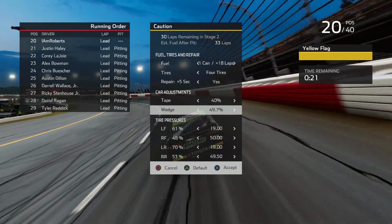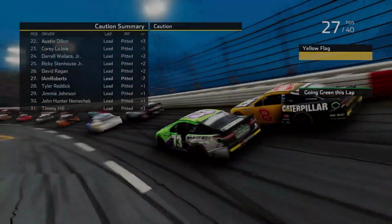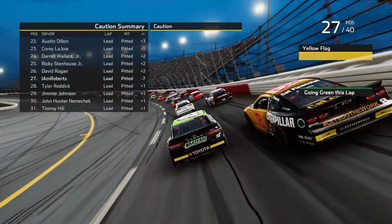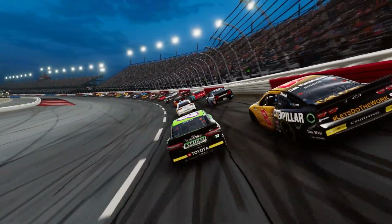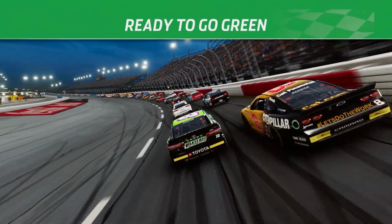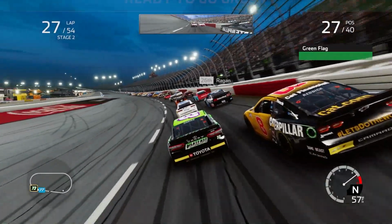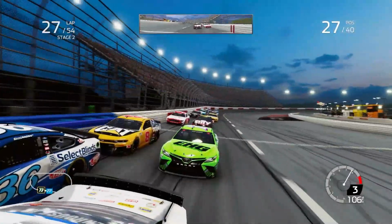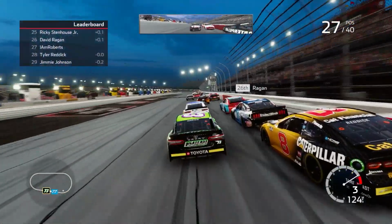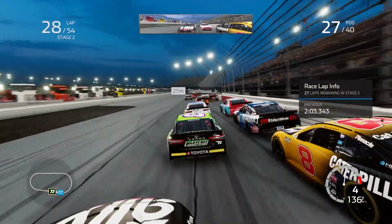Take a second. Looks like we're also going to tighten up this car. It's a little too loose for my liking. But we dropped seven spots, so back to 27th. I guess Justin Haley is behind us. Thankfully, he's not out of the race, so anybody that ever wrecked so far has not come out of the race, but green flag back in the air here at Darlington. About half the stage to go, and we restart in the 27th position.